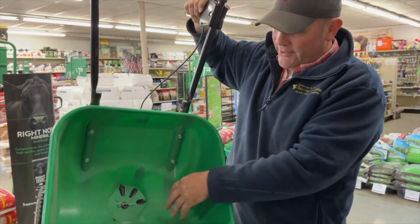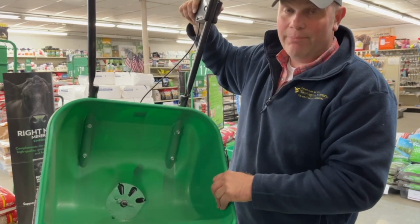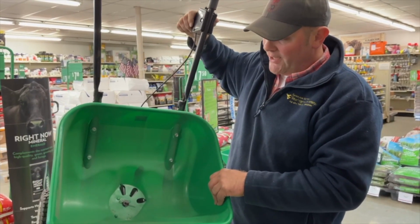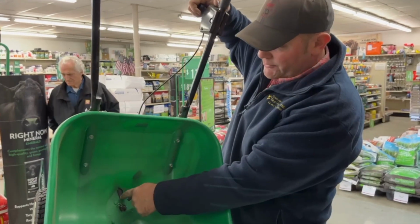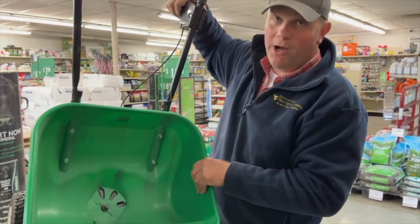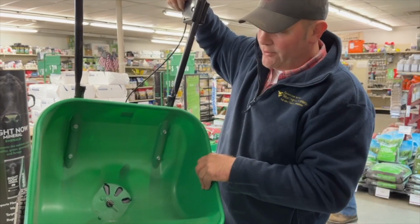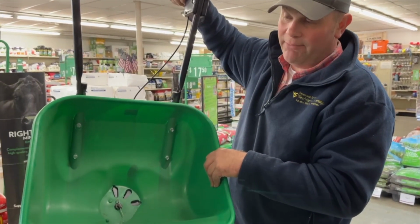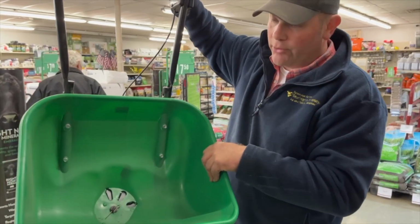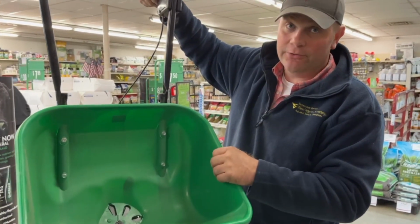These can also be used for spreading lime on the yard, and you'll again have to remember how to calibrate this. So you may start off and close it up small to put on a small amount so you can figure out whether your spreader is putting the right amount on or not. This is one example for a small yard or garden to spread fertilizer or lime.